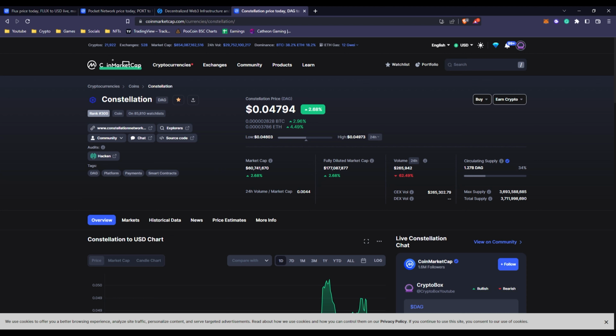And of course they're like the lower market caps in the game, and we're gonna go up to DAG next. So DAG, if you look right here, DAG is also pretty low cap. I actually made a video recently about DAG. They have been in the game for a while.